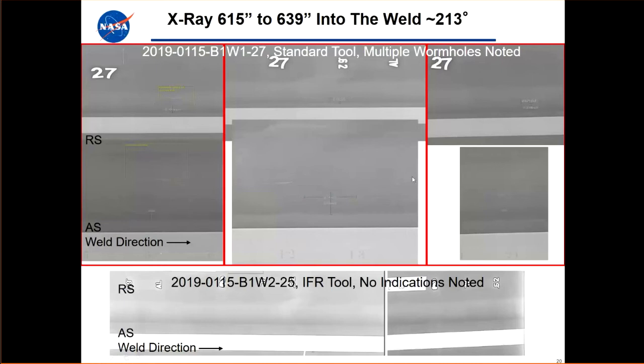So this is a measuring stick that's through here. So on the panel length, some panel was cut off here. So 5 inches, 6 inches into this panel, our possible wormhole, we're centered up here at 12 inches on our intersection, and then 21 inches over here, another indication noted. IFR tool's clean for here.